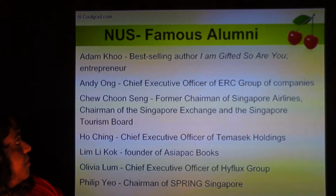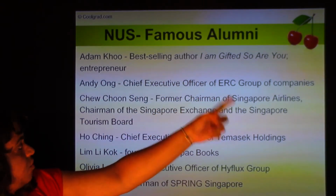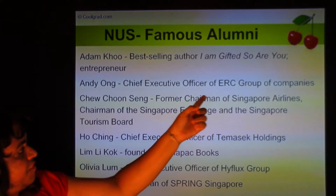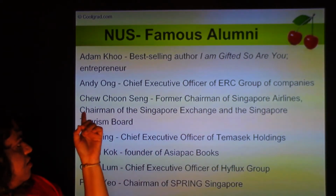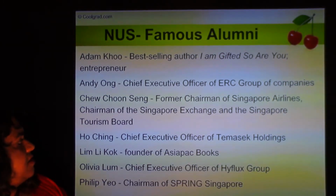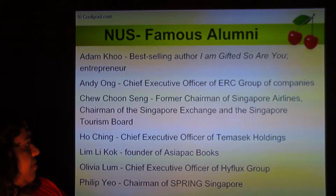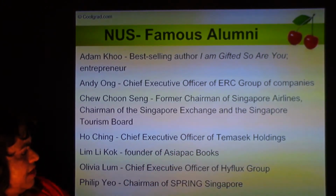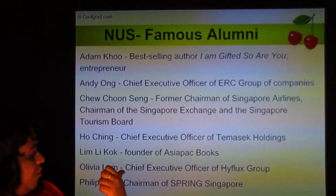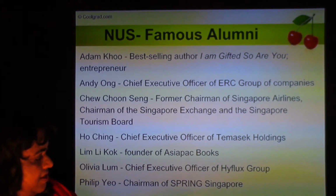NUS famous alumni. So there's Aaron Koo, best-selling author of I Am Gifted, So Are You, entrepreneur. Andy Ong, CEO of ERC Group of Companies. Chew Choon Seng, former chairman of Singapore Airlines, chairman of the Singapore Exchange and the Singapore Tourism Board. Ho Ching, CEO of Temasek Holdings. Lim Lee Kok, founder of Asia Pac Books. Olivia Lum, CEO of Hyflux Group. Philip Yeo, chairman of SPRING Singapore.